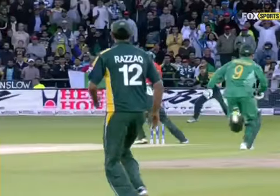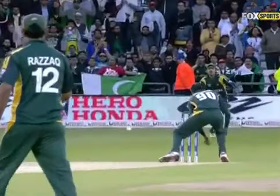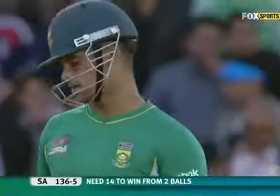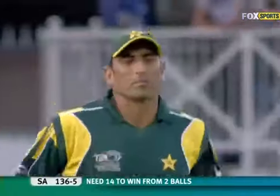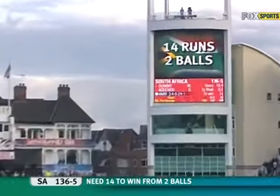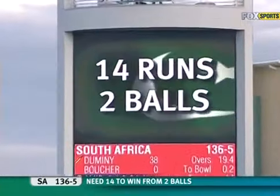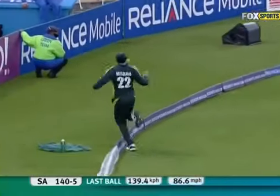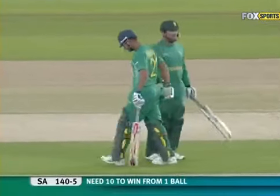A fairy tale for Pakistan. They looked nowhere at the start of the tournament, particularly during those warm-up games, but they've come a long, long way. They really have. They showed the class, they showed the consistency, they showed the passion. Everybody chipped in at the right time. And what a game this 2020 cricket is. 14 runs required from two balls. Pakistan to qualify. He'll probably go for the boundary. Doesn't matter, as long as he doesn't bowl a no ball. Great shot, but perhaps too little, too late.